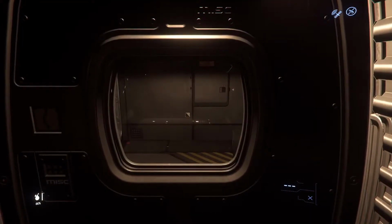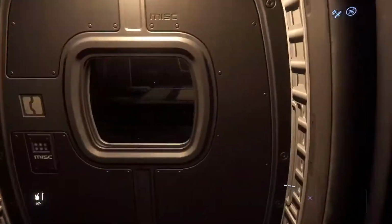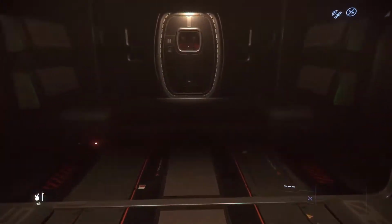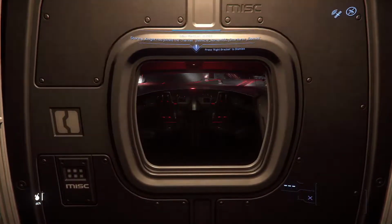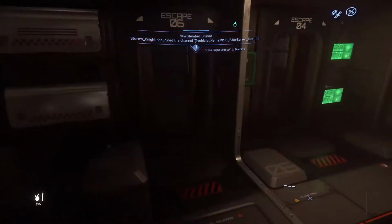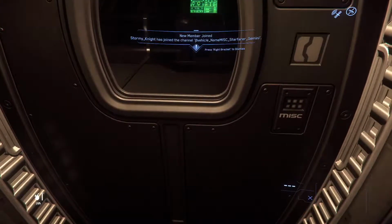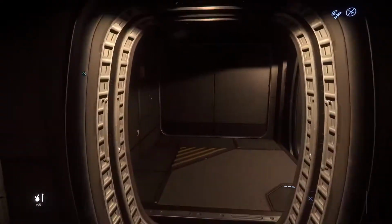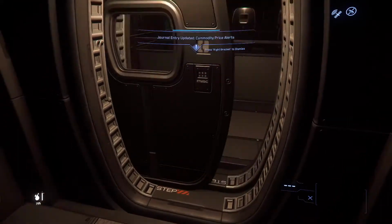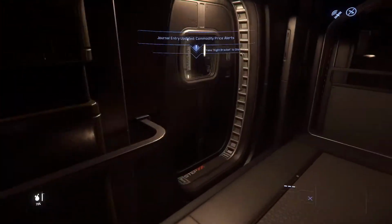Go through here. This ship you would need about maybe 4, 5, maybe 6 people. This would definitely be a ship for 6 people. You could get away with 5, but I recommend 6 because it's a pretty big ship.